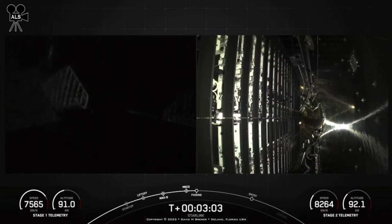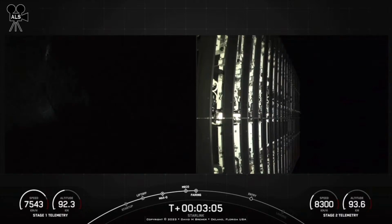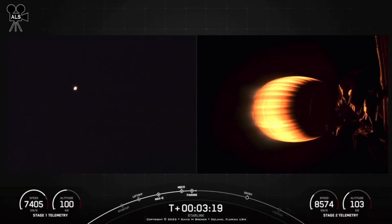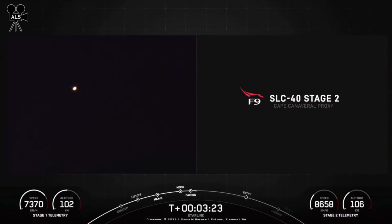Fairing separation confirmed. And there you can see on your right-hand screen, those fairing halves deployed from the second stage. They're now returning back to Earth. And the fairing halves supporting today's mission have flown on previous missions, with one flying for its 10th time and the other for its 11th flight. We'll be attempting to recover both fairing halves using our recovery vessel, Doug.